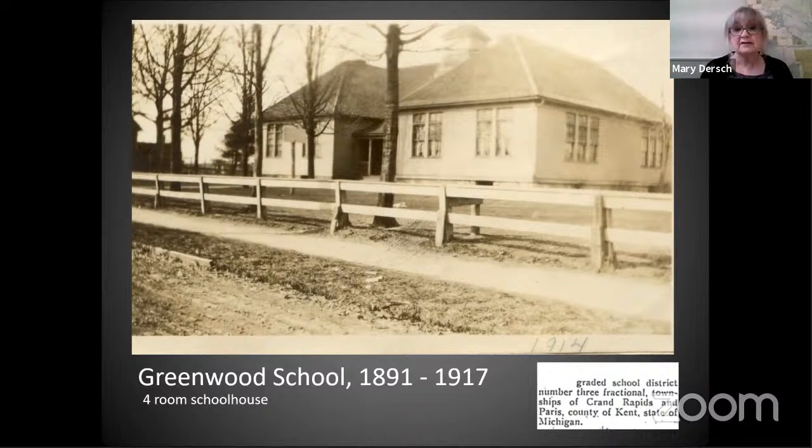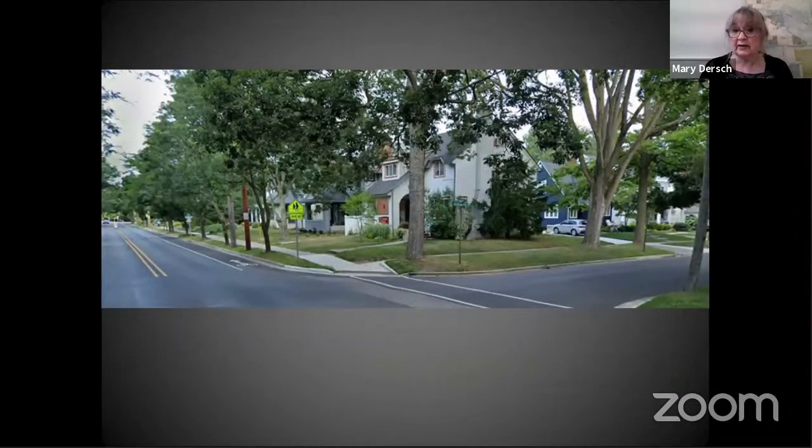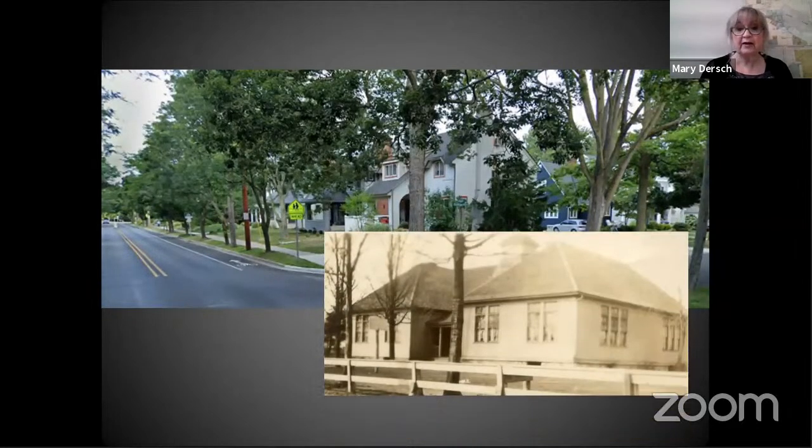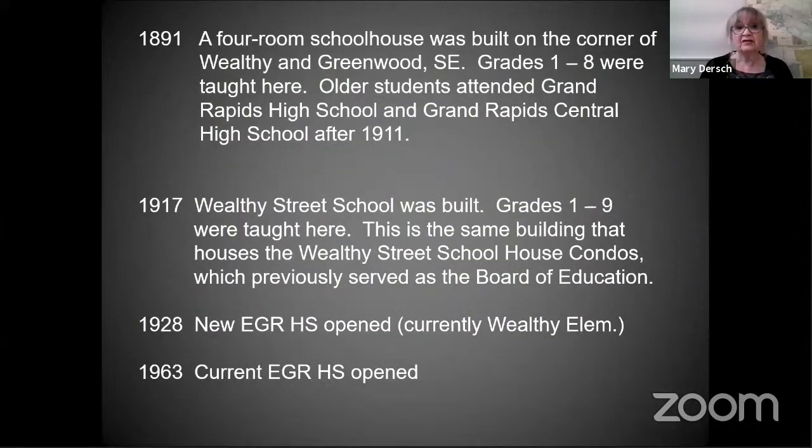So what he did, this was a schoolhouse that was in the graded school district, number 3 fractional townships of Grand Rapids and Paris, County of Kent, State of Michigan. This is where it was located, on the corner of Wealthy and Greenwood. Right about there. And so he thought, let's not rip it down, let's keep it.